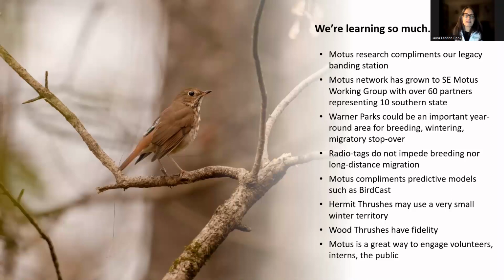And I would say the last big thing is that Motus is just a really great way for us to engage our volunteers and our interns and the public. So when you're walking around with that handheld antenna, everybody has to know what you're doing. And so it's a really fun way to be able to do that.